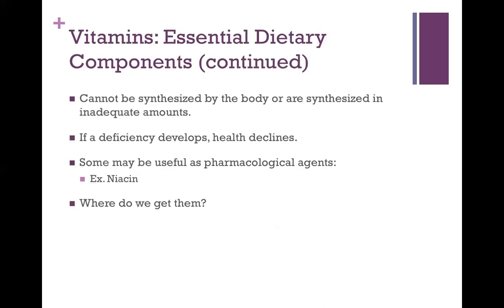Some vitamins can actually be used as pharmacological agents. So niacin, for example, which is one of our water-soluble vitamins, has been used to lower blood pressure. And where do we get vitamins? We get them from plant and animal food sources. Some are actually made by bacteria in our intestinal tract, for example, vitamin K and biotin.